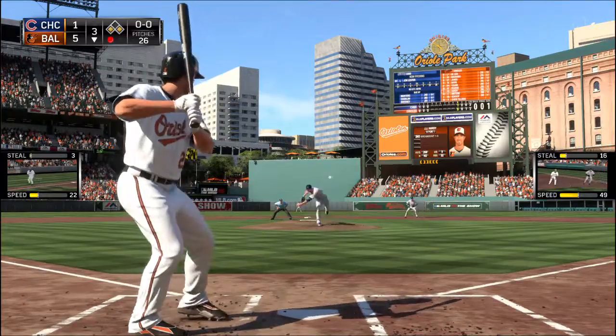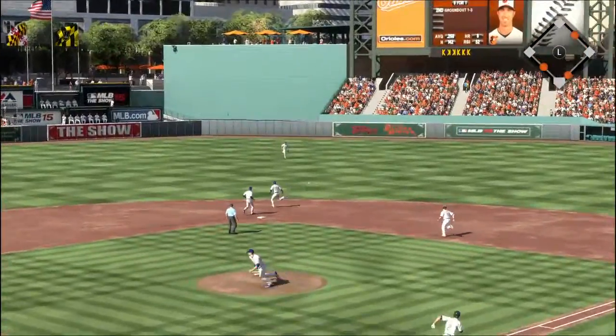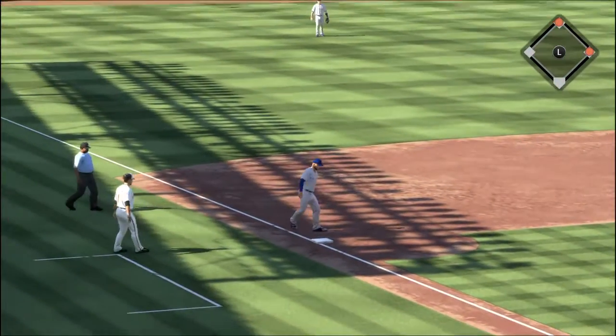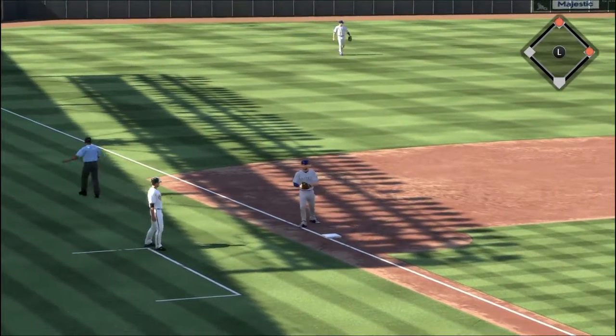Here's the first offering. Now a hard hit ball back up the middle. And that'll get through into center field for a base hit. And that'll plate run number 6. It's now a 6-1 ball game.